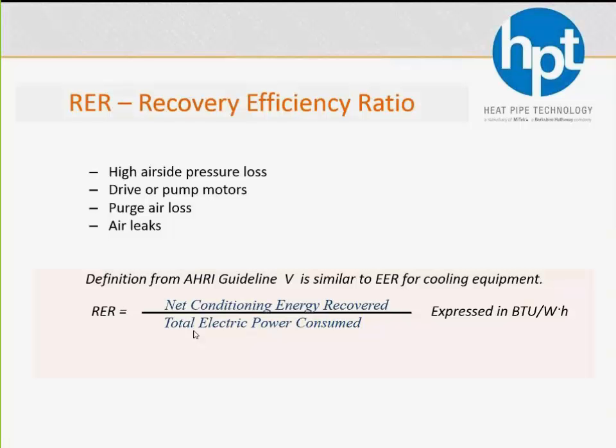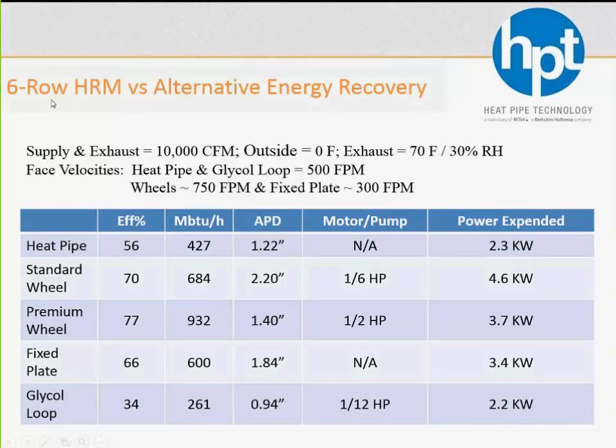It's saying, yes, I went and recovered that energy, but how much did it cost me to go get that energy? And so we did a quick analysis of a 6-row energy recovery heat pipe. This was done in St. Louis, 10,000 CFM system. We looked at a heat pipe, a standard wheel, which is a plastic wheel.